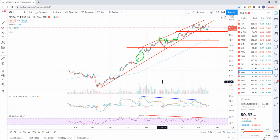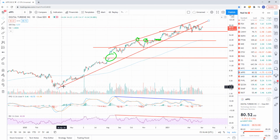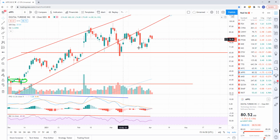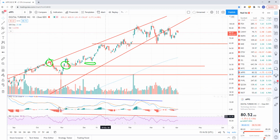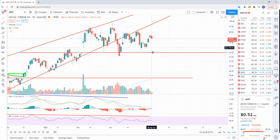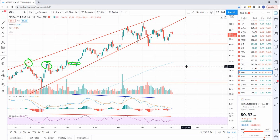Apps, Digital Turbine, here's your uptrend from the March 2020 lows right there. Broke trend, and we've been backtesting and really just treading water below trend as well. Negative divergence is intact. And I think we just continue to tap on this support down here at 65 area, keep tapping on it, and then eventually break. Next level of support, I think, is down here around 40 bucks.